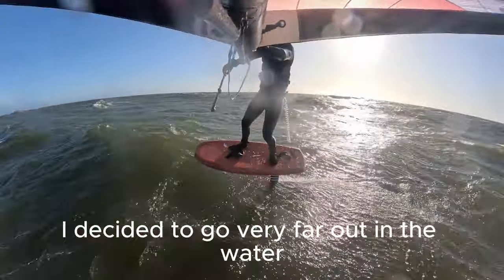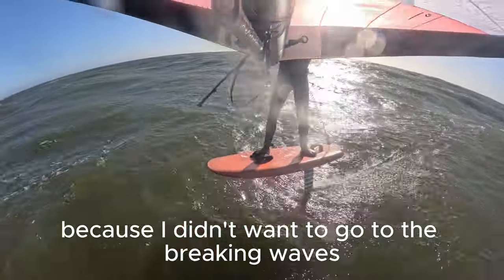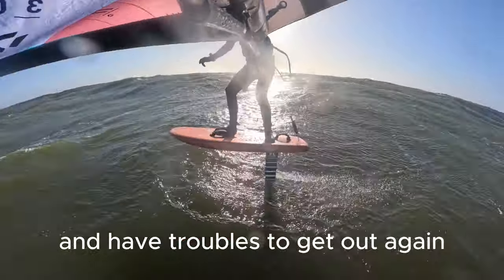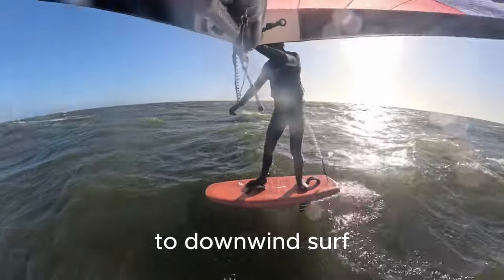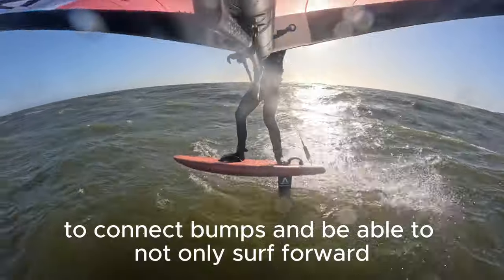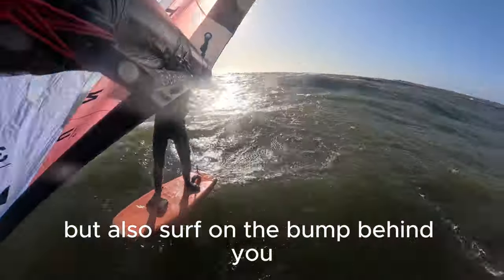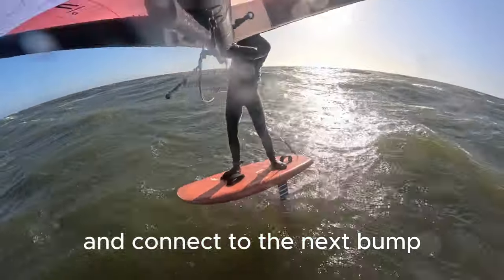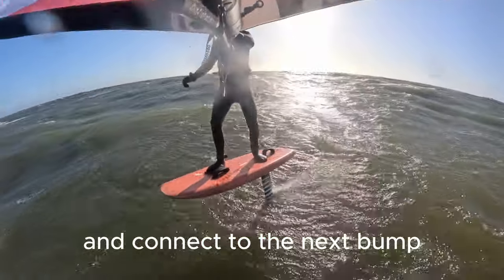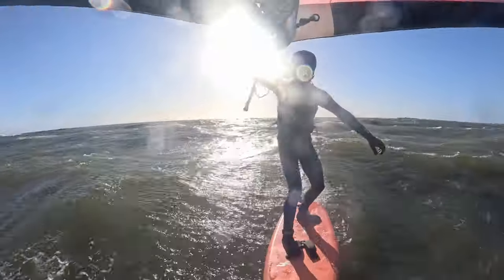First session, I decided to go very far out in the water because I didn't want to go to the breaking waves and have trouble getting out again. And that's when I realized that this is probably how it feels to downwind surf, to connect bumps and be able to not only surf forward, but also surf on the bump behind you and then connect to the next bump and connect to the next bump. This was a very addictive feeling and it was really, really fun.